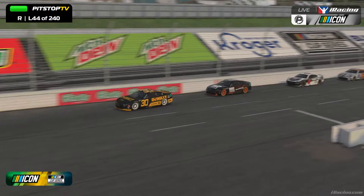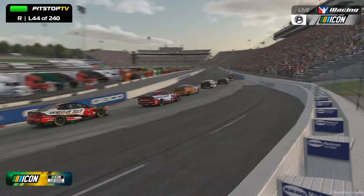Patty slots back into third. Cody Neal into fifth. Jameson Haviland has moved through this top 10. He's into seventh. Lap one off the restart complete. Everybody back here jumbled around.